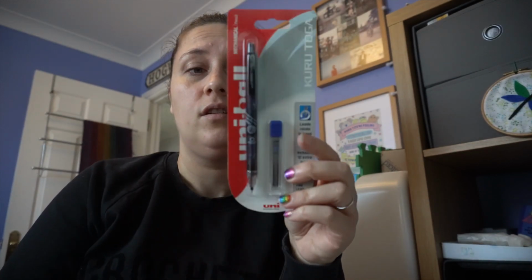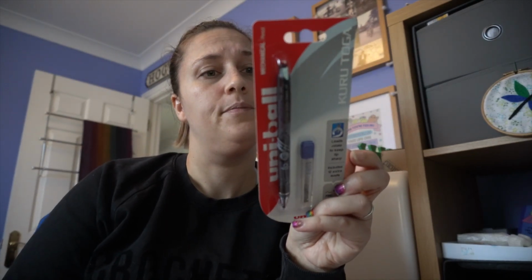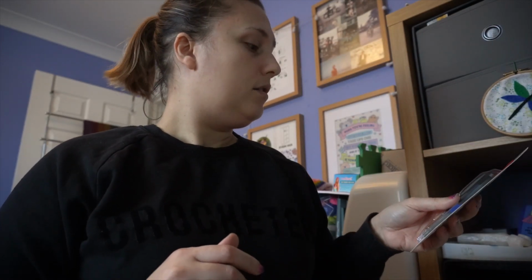I got the smoky grey one, and it has some spare leads in it as well, which is always good. Yeah, it's a nice little mechanical pencil. I do like my pencils. I buy multiples. I've got normal pencils and I love them, but I do go through them pretty quickly. Right. I think that's it.